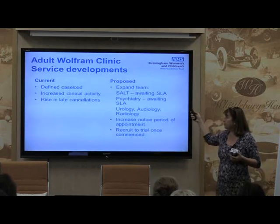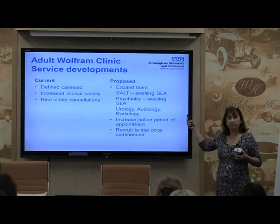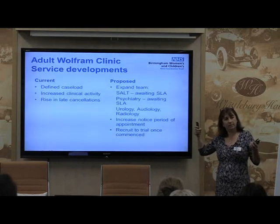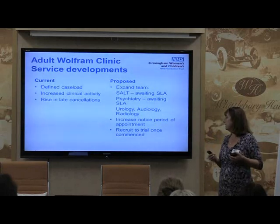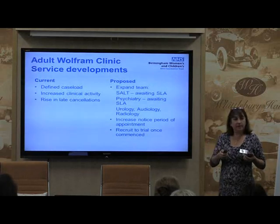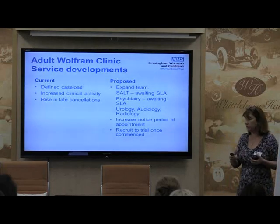But we have proposals to expand the team to a speech and language therapist, urologist, audiologist, radiologist, and psychiatrist, who was there in the early days but then retired. And all these are sort of pending contractor agreements, as I understand it. So what we also need to do is give an increased notice period for the clinics, and we will have more activity once we start the trials as well.